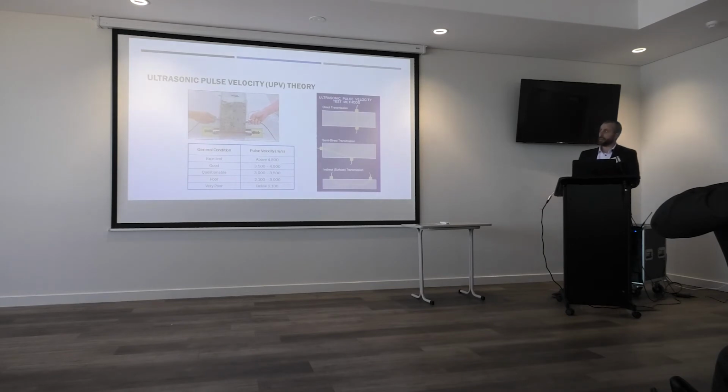Another technique that we can use for strength estimation is ultrasonic pulse velocity. So this is just time of flight ultrasonics, where we send a pulse, a compression wave, from one transducer to the other. And all we're really interested in is timing how long it takes for the pulse to go from one side to the other. That correlates very well with the amount of air that's inside of the concrete, which correlates very well with quality of concrete and also strength of concrete, okay?